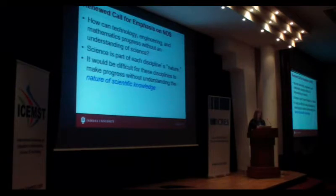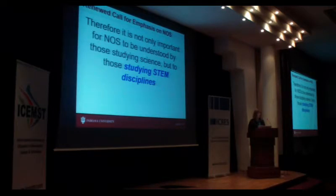How can technology, engineering, and mathematics progress without an understanding of science, the content, and actually the kind of knowledge that science produces? How can they use that without understanding it? Science is part of each discipline's nature. And so it would be difficult for these disciplines to make progress without understanding the nature of scientific knowledge. And that doesn't mean science is better or worse. This is a different kind of knowledge, but it's an important kind of knowledge that relates to the other pieces. And so I think it's important for nature of science to be understood not only by those studying science, but also those studying the STEM disciplines. So it's part of all the STEM.